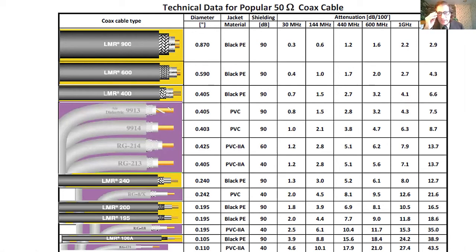Going back to the fact that video cables are 75 ohm, you may find a lot of spare video cables lying around. One person once debated with me that you're better off using a low loss 75 ohm cable than, let's say, a standard RG58 higher loss 50 ohm cable. And there is some validity to that argument.